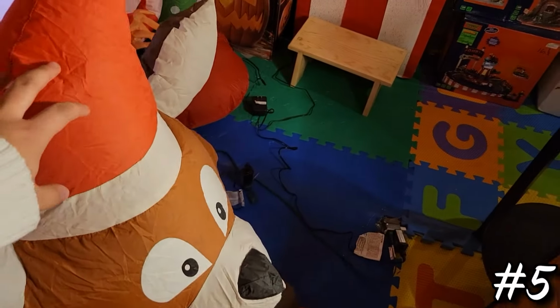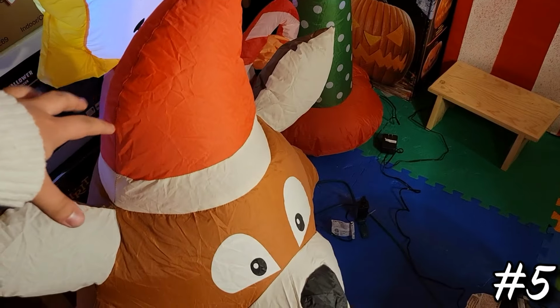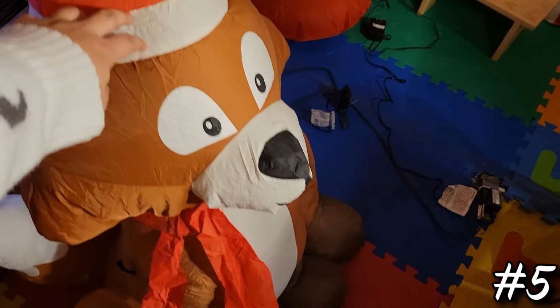Unfortunately, I think his motor is starting to die a bit. It's starting to make some weird noises, and you can see it's not really inflating him as much as it used to. So I'm not sure how much longer this guy will last, but for now, he's a really cool one.